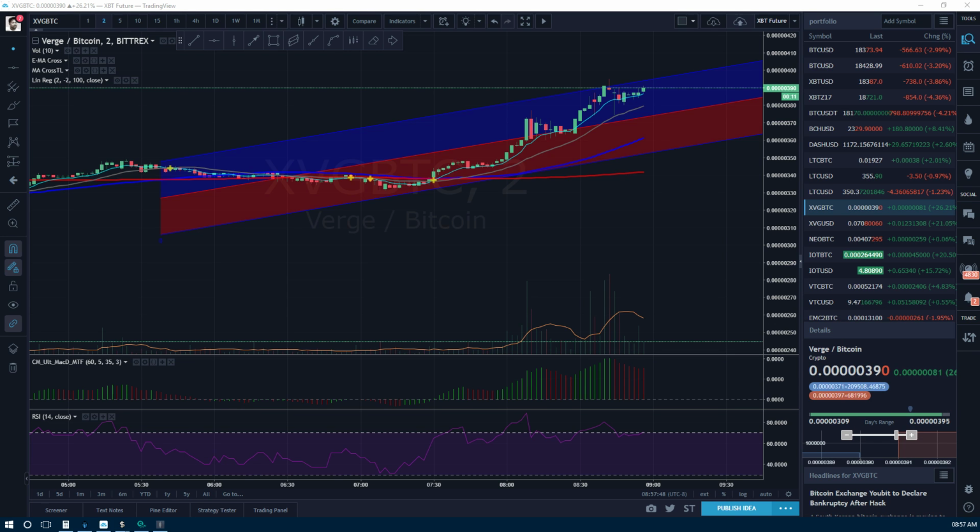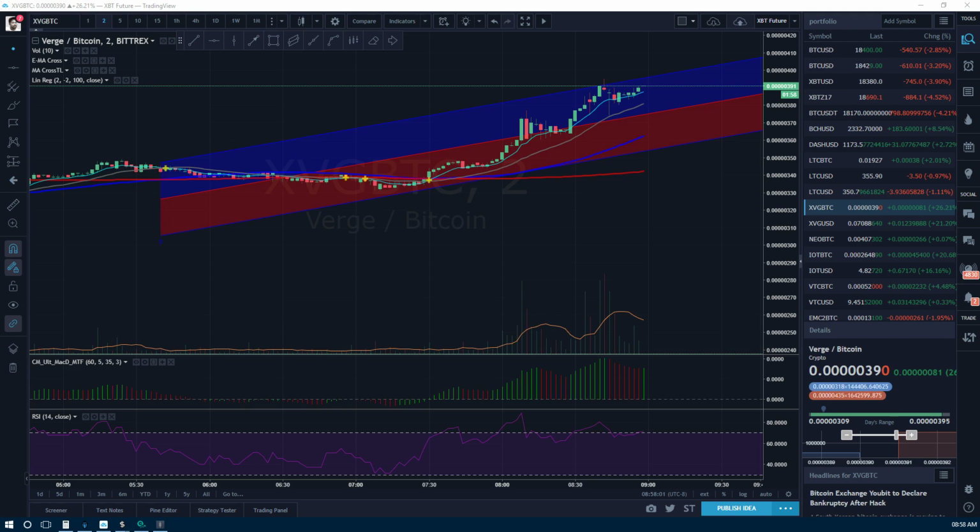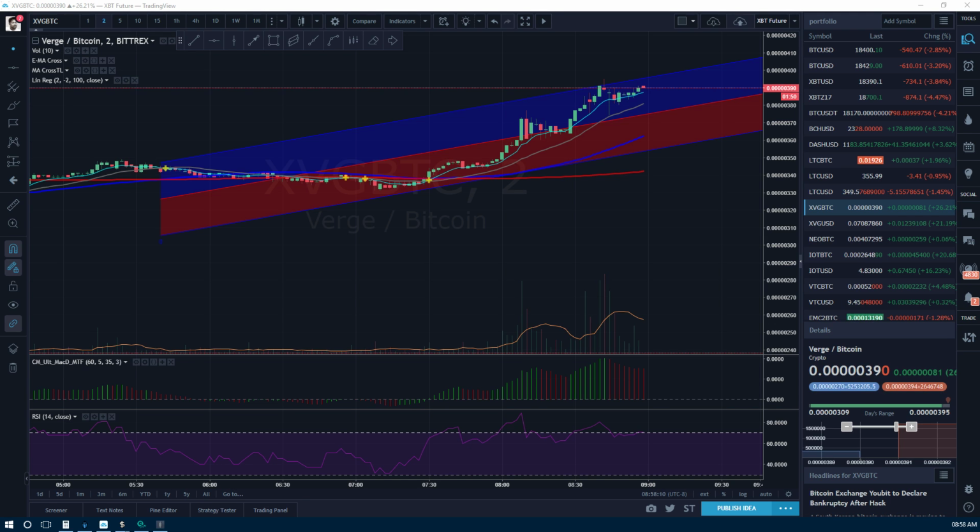Also, I wanted to clarify that because, with Verge, if you're following altcoins today, you'll hear a lot of the news saying, "Oh, they're all turned red. They were all green yesterday, all turned red," and those are pump and dumps. Identify them now because they're gonna pump and dump again.